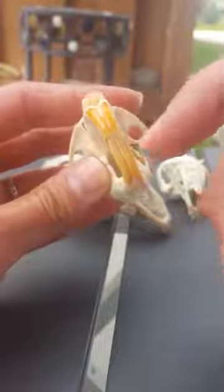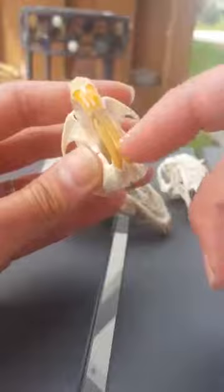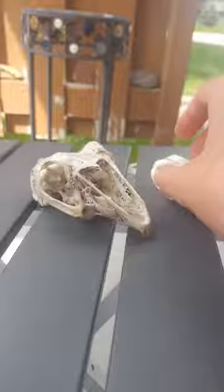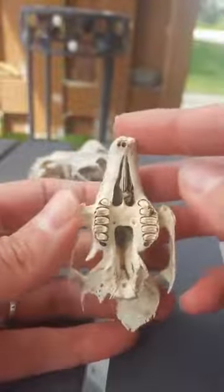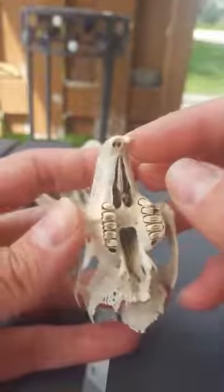So once again, on the rodents, we've got the orange ever-growing teeth. Let me get that to be focused. There we go. Orange ever-growing teeth, top, bottom set, two on each side, two for the top, two for the bottom. On a lagomorph though, or rabbit family, they have two sets on the top and one set on the bottom. So on this one, it's a little more difficult to see than the next one.